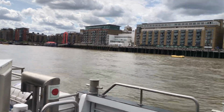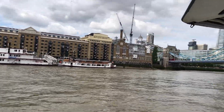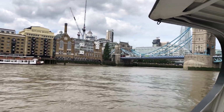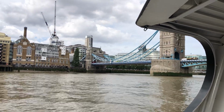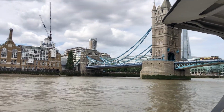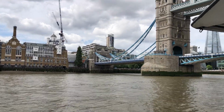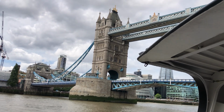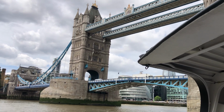So any second now we'll be passing under the Tower Bridge next to Butler's Wharf, and then we'll see almost immediately this kind of old architecture juxtaposed with the new in the form of the Shard. Here we go then, under the bridge, possibly the finest bridge in the world.